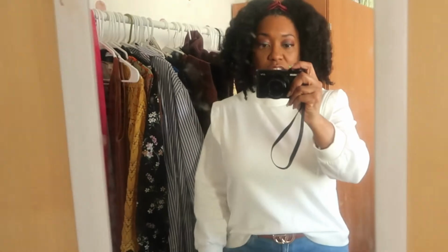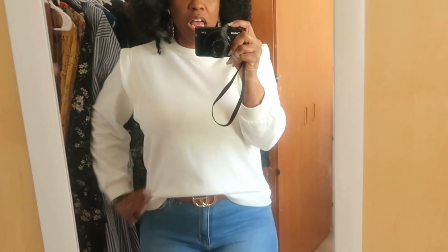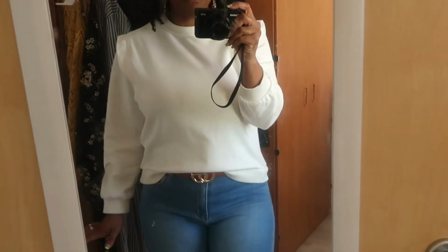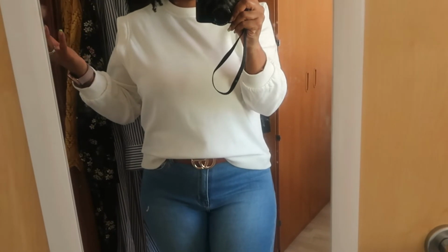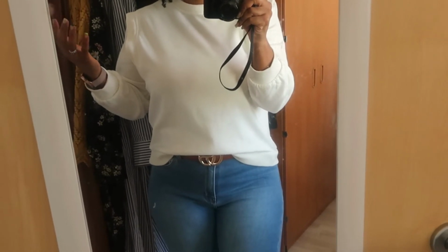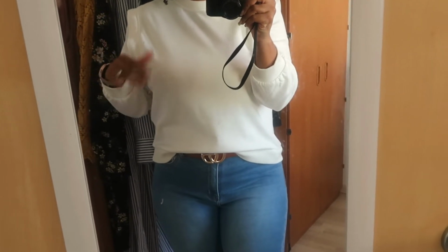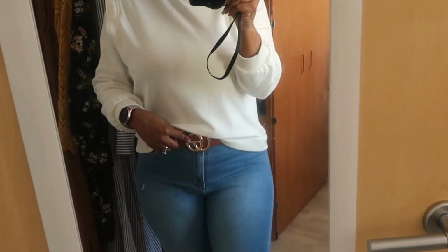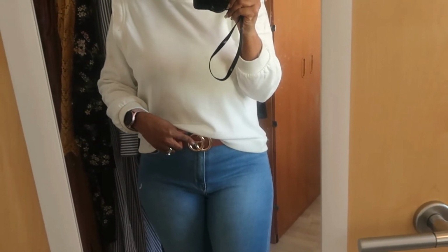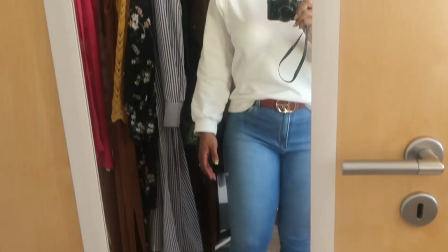All right, so here is the finished look, you all. And I was trying to find something casual but cute. And it's cold outside, so I wanted to wear something that was also warm. So this is the white sweatshirt that I purchased from Chloe Ray, and this is a belt that I got from J. Brooks Boutique. Then I have on these skinny jeans from Swanka Posh, and then my shoes.